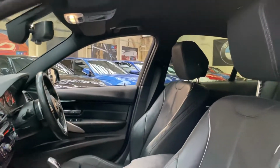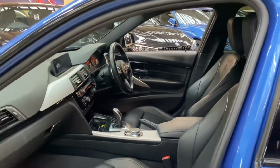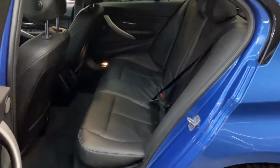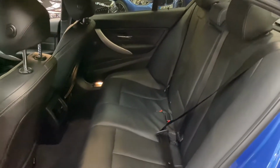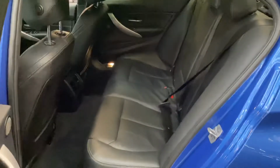And of course the gearbox and drive chain package is all combined nicely with an 8-speed and all neatly packaged with the xDrive 4-wheel drive system. Rear passengers will find a 3-seat Isofix rear bench, central folding armrest, and as you can see there, once again it's all been kept in really nice condition for you there.